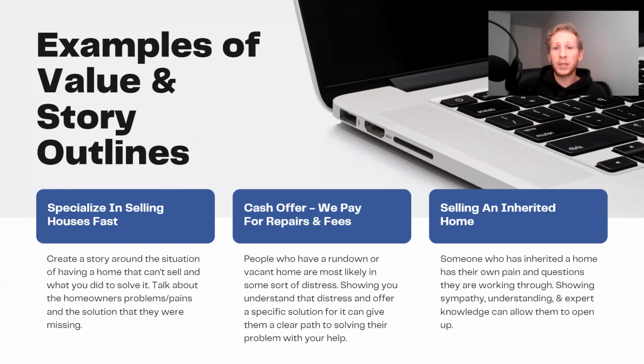They know that it won't sell because they have a lot of junk in it, or you could also probably go off of tenants. Tenants have ruined the property. There's different ways that you could take this story, and they're in some sort of distress. So what I would do is show empathy by understanding that properties get run down, and that you still find it valuable because it can still fit what you need your property for, and that you're willing to offer a solution so they no longer have to worry about that painful property.